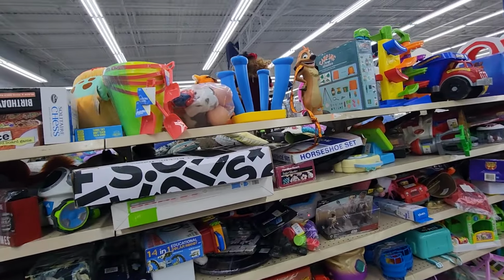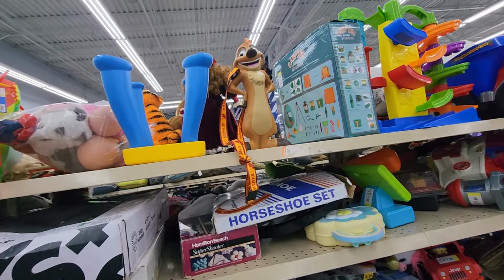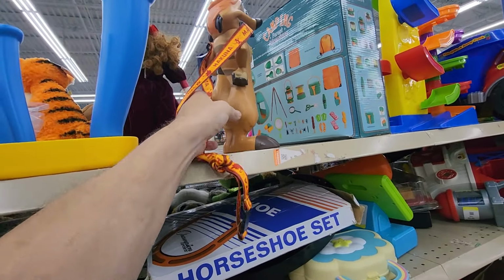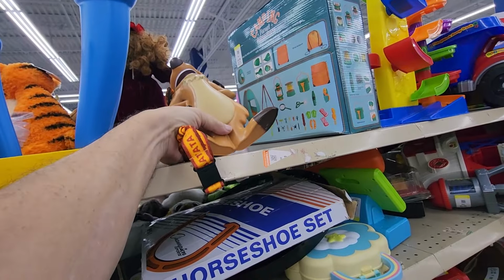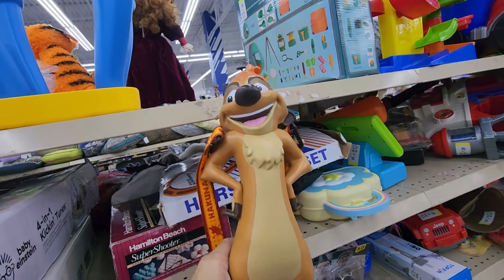Up on the top row, I saw this character Timon from the movie The Lion King. Now he's a water bottle and he was sold at Disney parks. There was no price on him, but I ended up buying him for $7.99, and on eBay he resells for about $25.